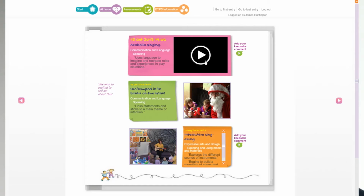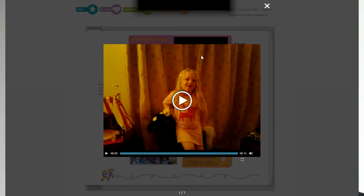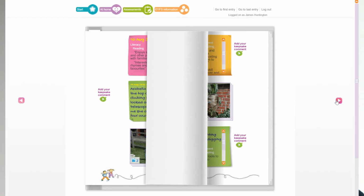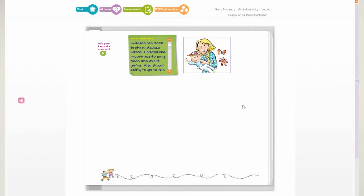Once the observation has been recorded on the smart tablet, it's sent to the online learning journal, from where parents can access this over any standard internet connection through a web browser. They log on with a username and password which you control, and you can enable or disable access at any time. They can also leave individual comments against each observation, as well as upload their own media captured at home for you to contribute to the child's learning development.